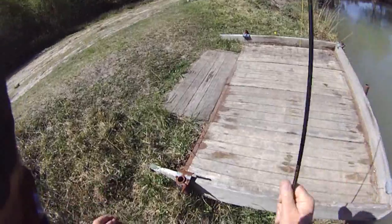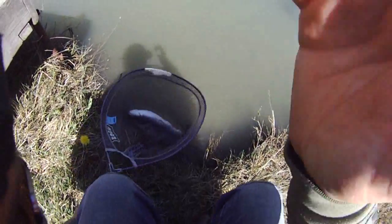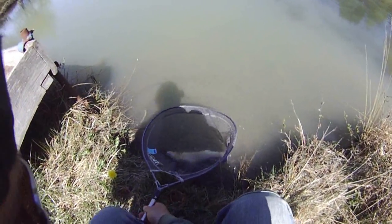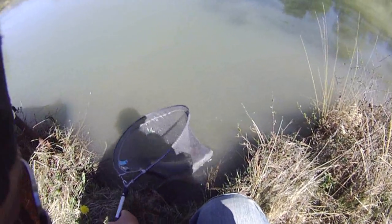Well, how about that then for a fish? That's on an intermediate line. Just get the priest and we'll give him his last rites. And there's the fish in the water. You can see how beautiful he is. Look at that. That's a beauty. Let's have a little look at him in the water.